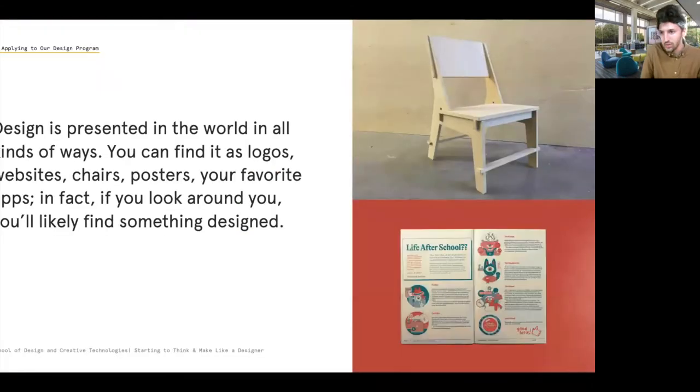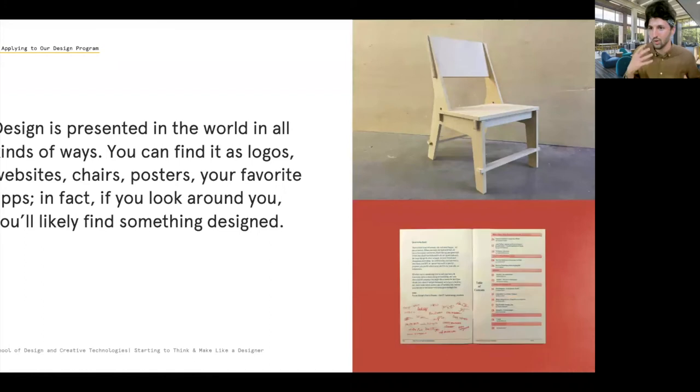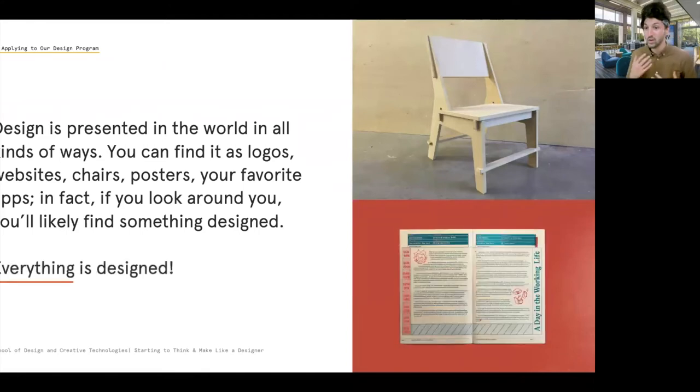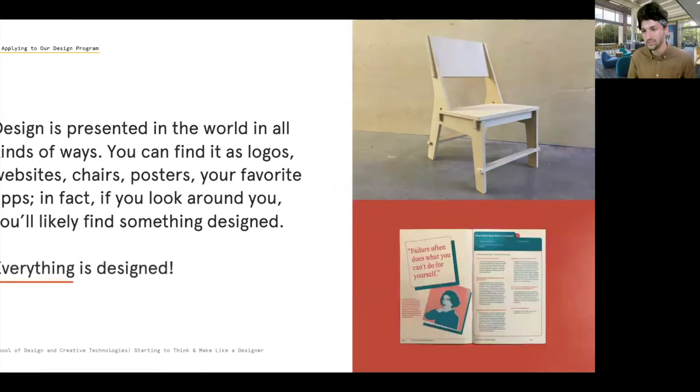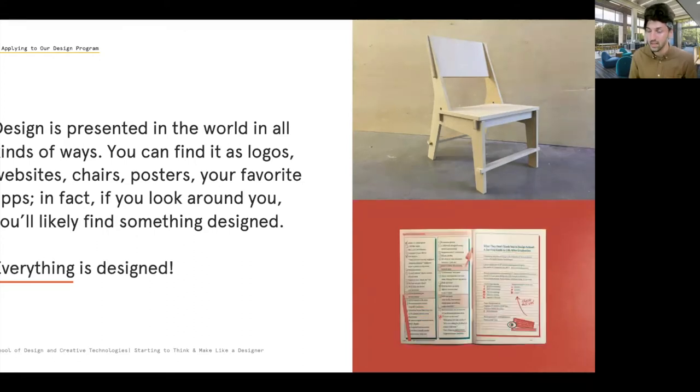In general, design is really used in all forms. You see it everywhere, right? Chairs, furniture, websites, logos, anything we interact with is designed in some way. Everything's designed. And so we're looking for all different types of students who apply to our program. You don't necessarily have to come from any specific background or have any specific experience to be a good fit for our program, because we think all different types of students and creatives can be great designers.